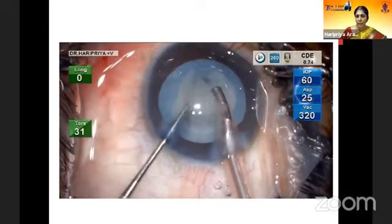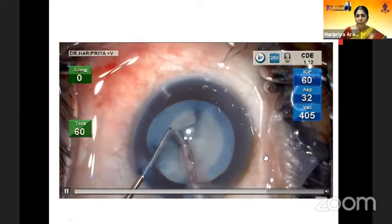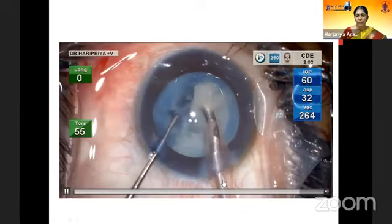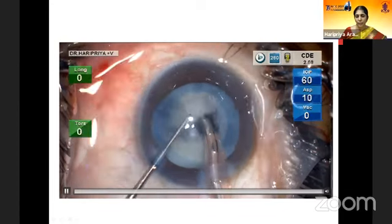So this is a mature cataract. And though the IOP is set at 60, we would also have to additionally set in a parameter for the leakage compensation as well when it came to using the Centurion machine before the Active Sentry.